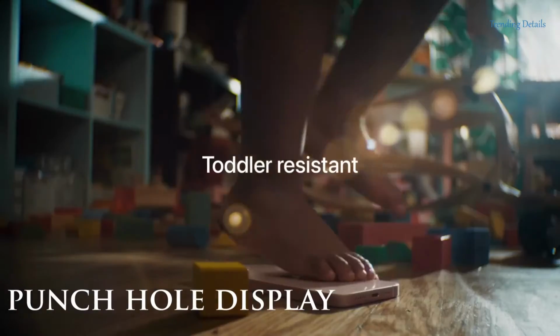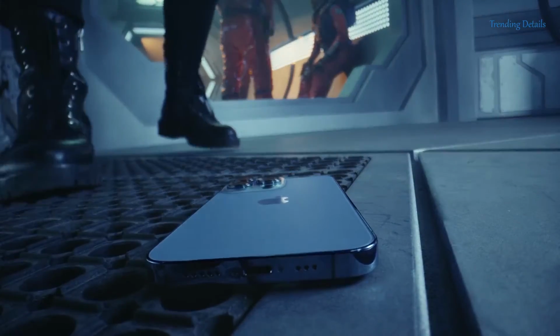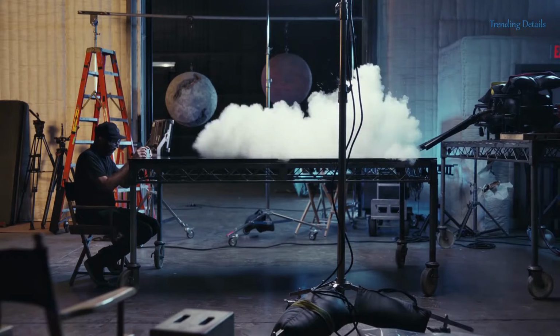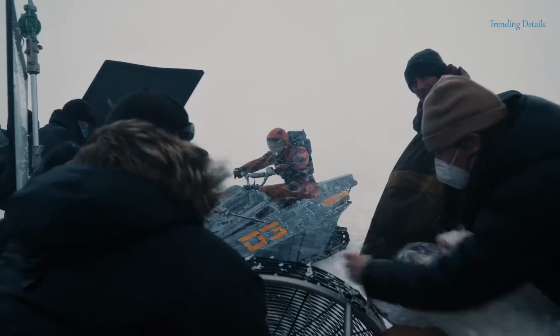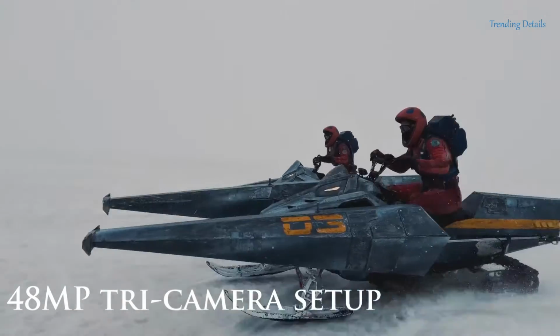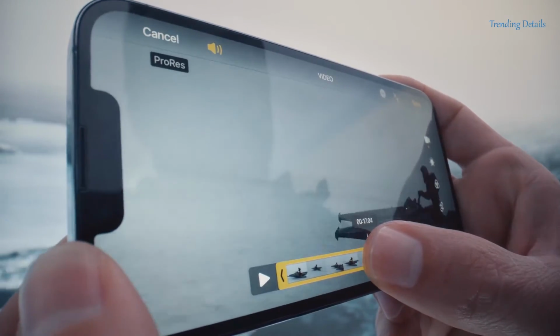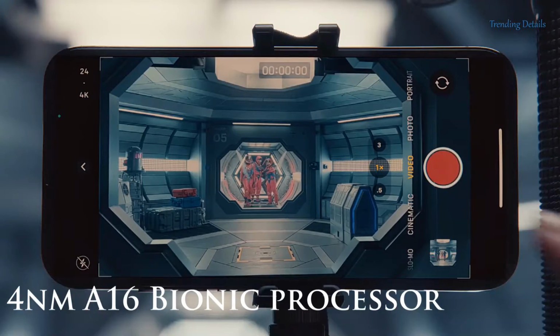The most expected feature in the iPhone 14 would be the addition of a punch hole display instead of the notch display it has been using. Some people guess that iPhone 14 might see a 120Hz refresh rate panel. We do also expect some changes in cameras as well. The Apple iPhone 14 could use a 48MP tri-camera setup. The processor of Apple iPhone 14 will shift to the next generation. It could rather shift to a 4nm A16 Bionic processor.